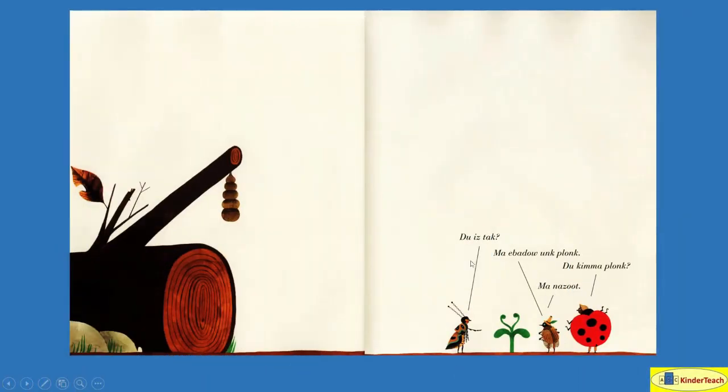Du is tak, ma ebado unk plank, du kima plank, ma nazut. Well, let's see. This one says, maybe, what is that? This one says, I think it might be a plant. Do you think it's a plant? I don't know. We don't know if this is right. We're just doing our best.